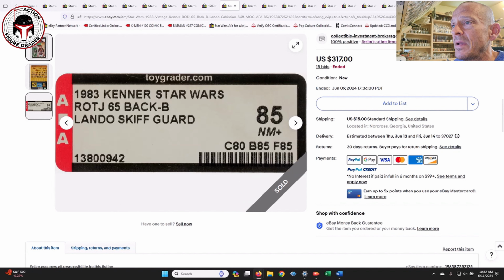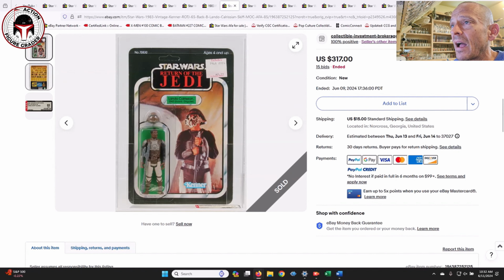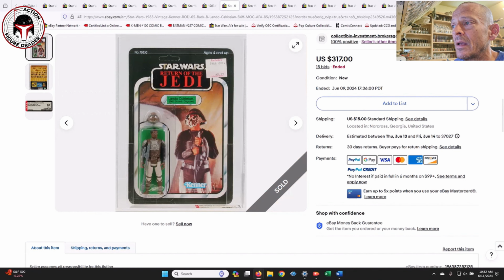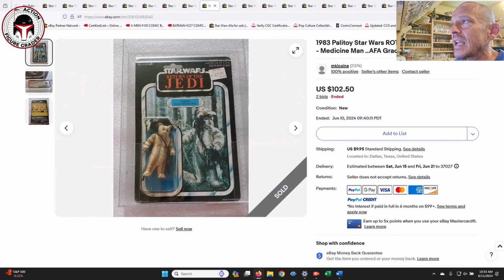You could say maybe that the figure score no longer applies. Again, it got the 85 even though the weapon has come loose from the tape. So again, it's not technically an 85 anymore. It's probably really an 80 plus now. So that might be why it only sold for $317. But again, don't take the photos of the label at face value. This is a good example of that.